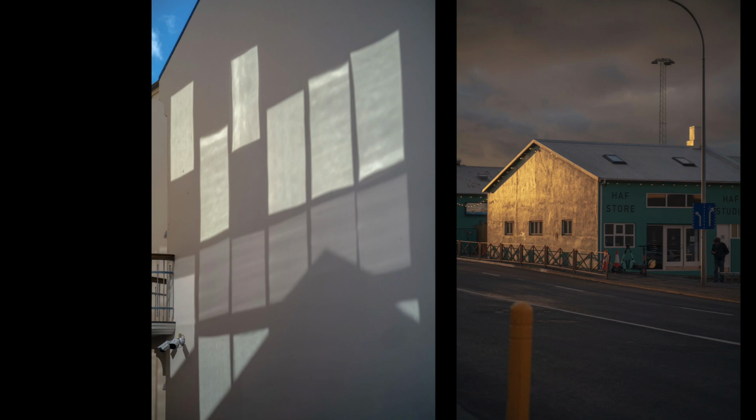Also on the right, you can see this reflection on the paint, which is a little bit glossy. This man in the street. The picture on the right is in the kind of touristy harbor. But yeah, you get the idea. Really nice place to take pictures.